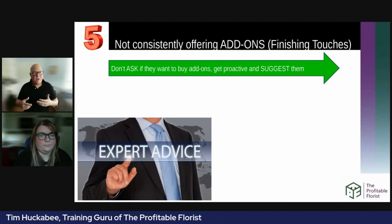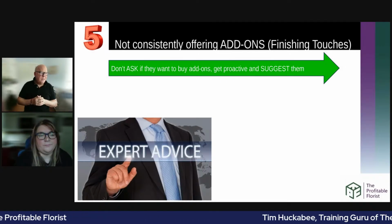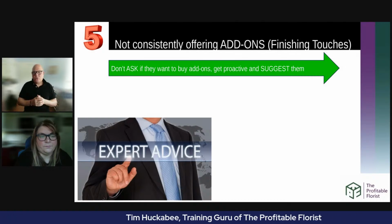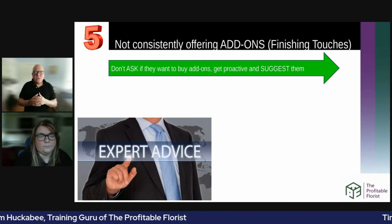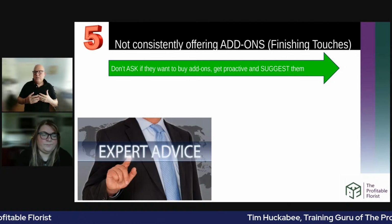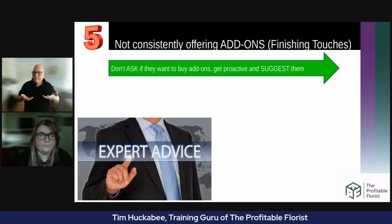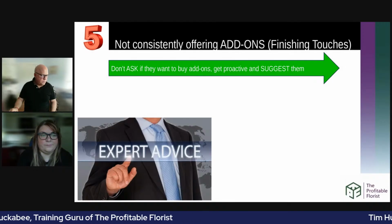But it's flipping now because, to echo Tracy's comment and add to it, flower shops are now being outsold by grocery stores. Grocery stores aren't afraid to offer higher price points. So it's an interesting shift. I think it's an opportunity for you to take note and learn from that and start raising the bar and offering higher prices in your store as well.